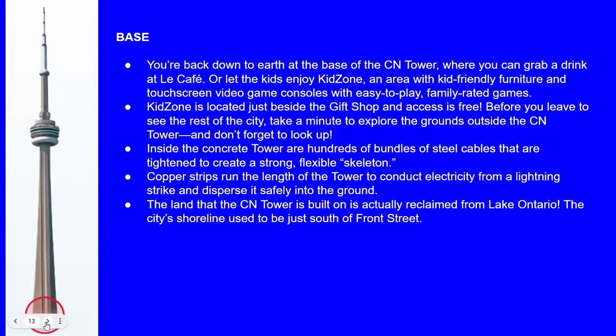Before you leave to see the rest of the city, take a minute to explore the grounds outside the CN Tower and don't forget to look up. Inside the concrete tower are hundreds of bundles of steel cables that are tightened to create a strong, flexible skeleton. Copper strips run through the length of the tower to conduct electricity from a lightning strike and disperse it safely into the ground. The land that the CN Tower is built on is actually reclaimed from Lake Ontario. The city's shoreline used to be just south of Front Street.